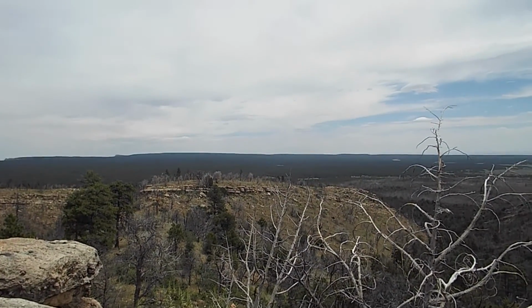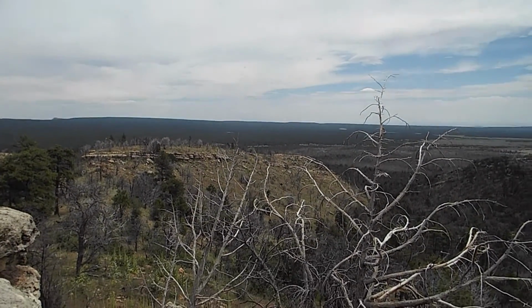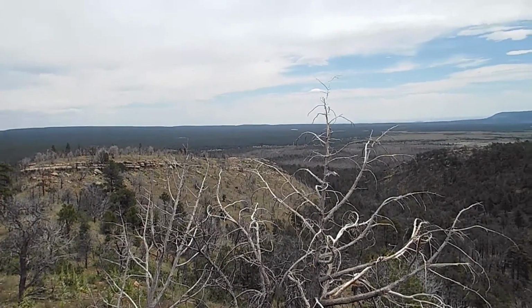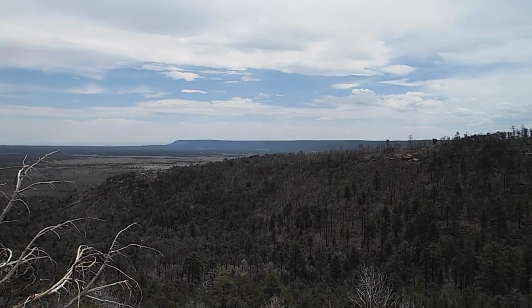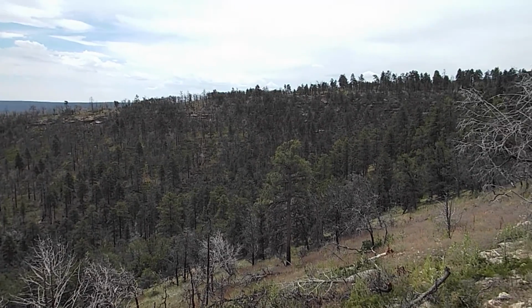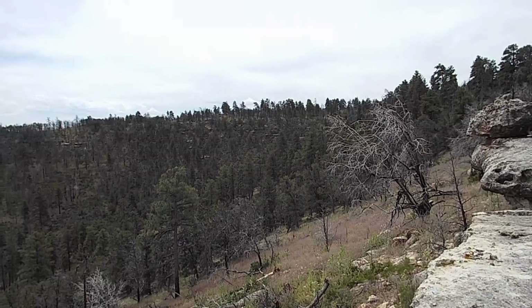This is our overlook that we decided to stop for a snack break at. You know, some of the places take you right out to remote areas and rim views of the canyon that you really can't get to any other way. There's no main trails that run out to some of these views, and it's very peaceful back here in the forest.